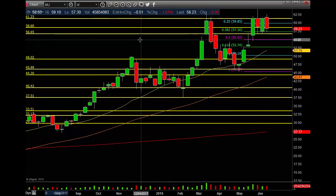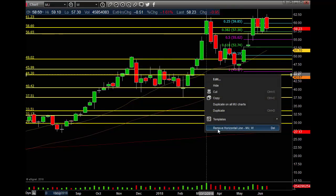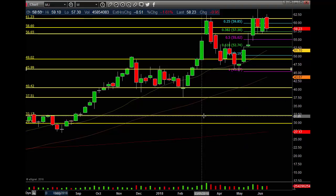This little pivot down in here. So let's pull out this. Actually, that's a gap fill. That's a low. I'm going to pull out these guys here just to clean it up a little bit. Actually, I'm going to put this one at the gap fill down in here. So there's your areas, guys, for MU.